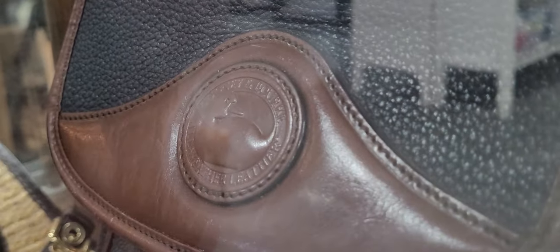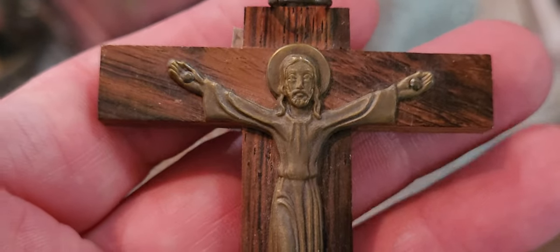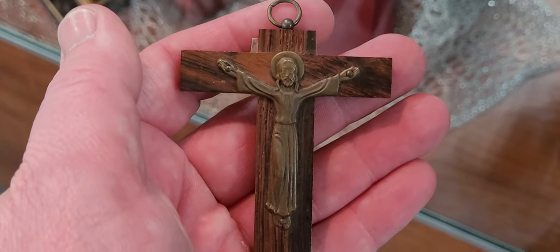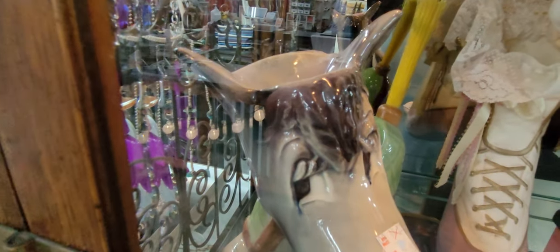Look at this super vintage Dooney. Isn't that crazy? We're going to look at that. What is this little guy right here? You know what I think this is, besides super cute? It's a donkey, I think. Let's see the tail. Can't hardly see it through here. Look at the tail as a brush.